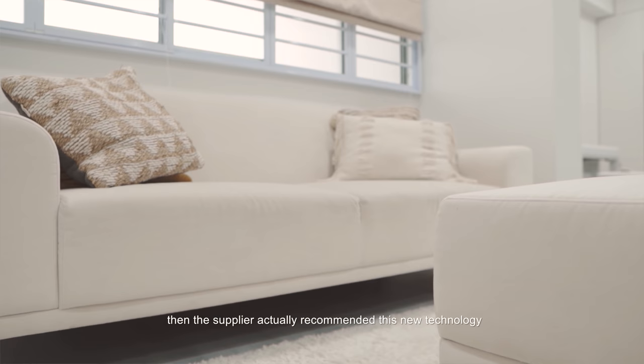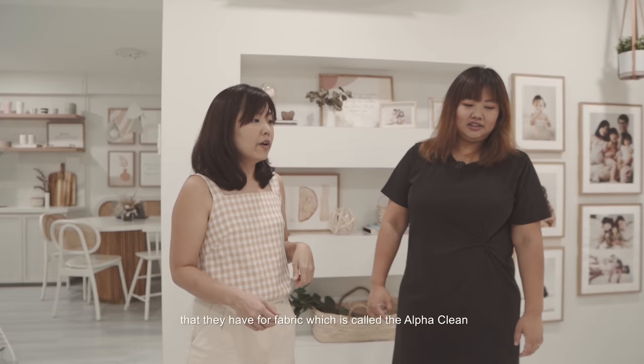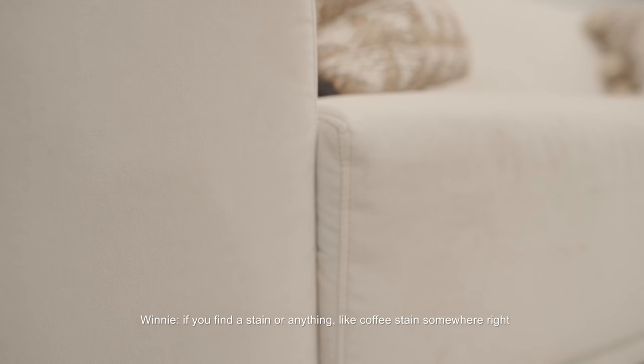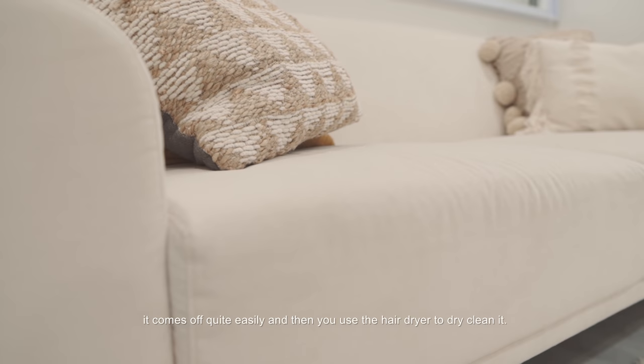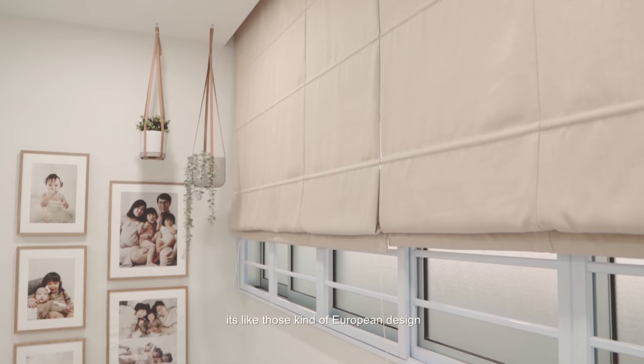Then the supplier recommended this new technology they have for fabric, which is called Aqua Clean. Oh, this is the Aqua Clean? So meaning what, you can wipe it? If you find a stain, like a coffee stain somewhere, you can just use a detergent and a brush to brush it off. It comes off slowly, and then you use a hair dryer to dry it. Yeah, I realized your curtain is very special. It's like a European design. So what is this curtain called?